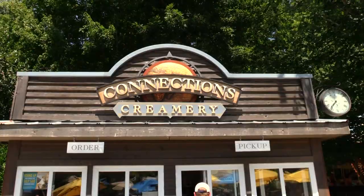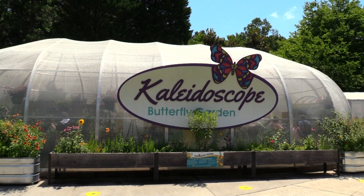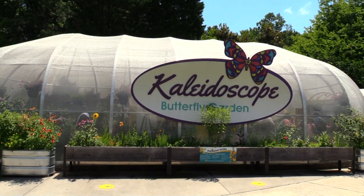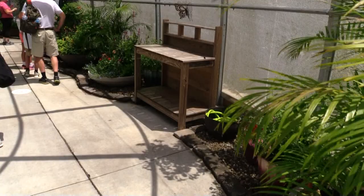You got Connection Creamery. This is their offerings. All right, you got Kaleidoscope Butterfly Garden. This is also an upcharge, so $3, and I got my little ticket. Oh yeah, lots of fluttery butterflies going all around.